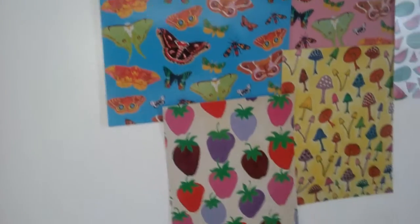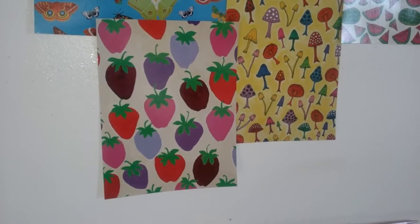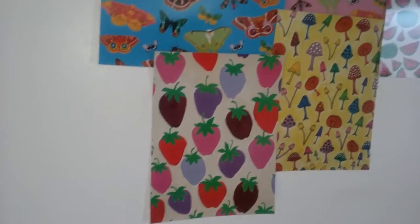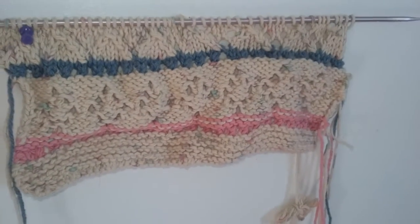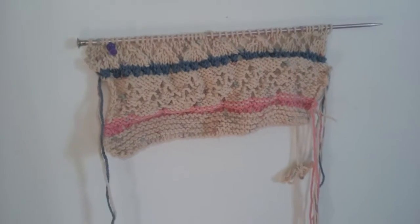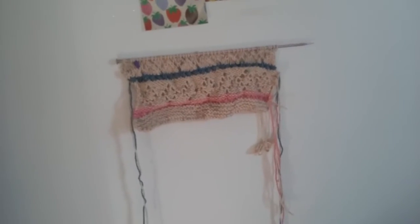And I want this here for my inspiration, to remind me of what you can do. You can take nothing, and pretty soon you're actually making clothing and selling things. And I'm very inspired by what she's done. And then this is a dish rag that I started knitting with cotton thread and never finished it. So this is hanging here to remind me of projects that go unfinished.